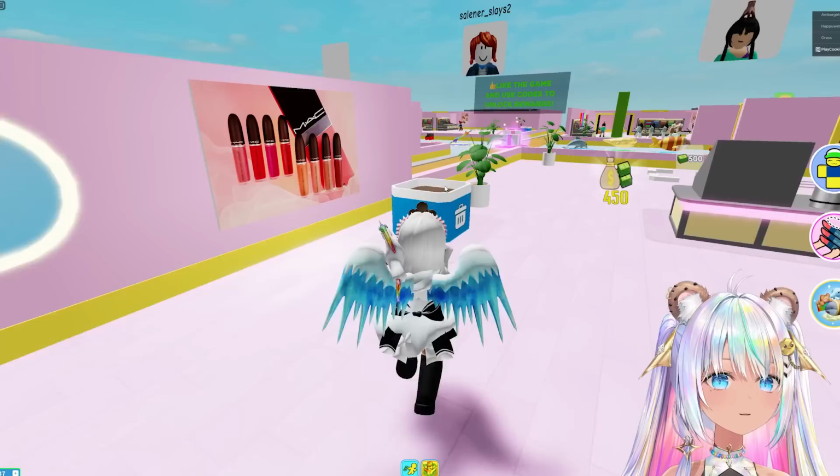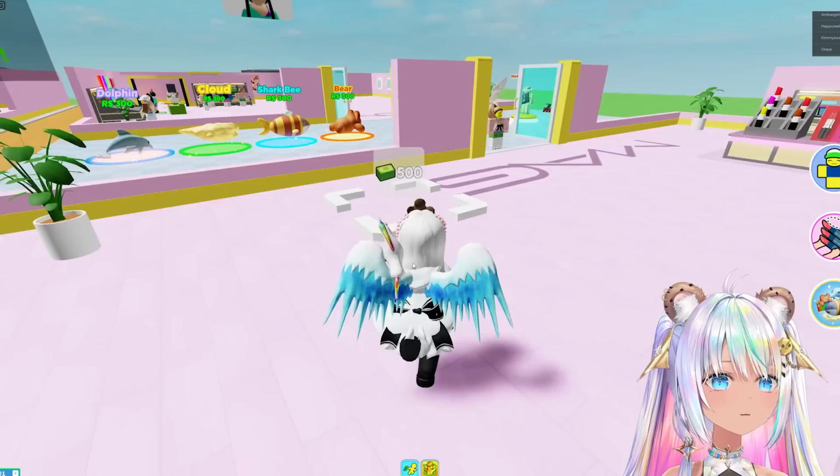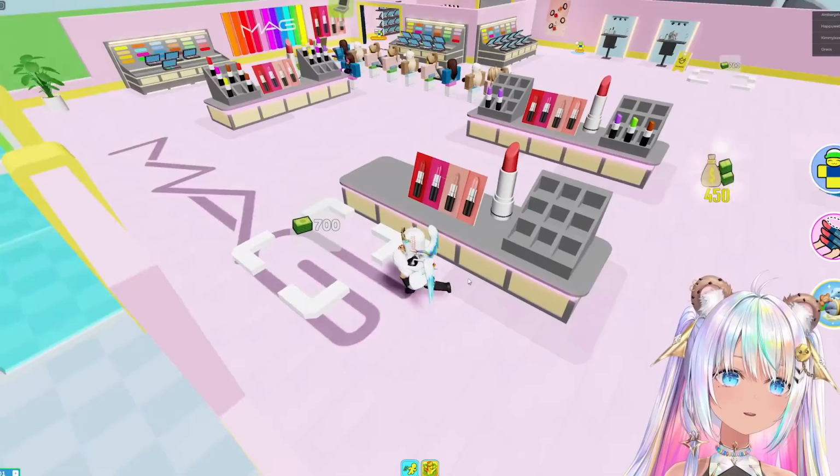All right, I can afford something else. So let's put this in. What is it? What is it gonna be? Another lipstick station. Oh, I have something new in storage. All right, let's see what else.